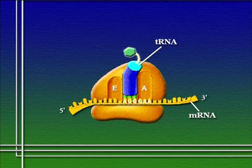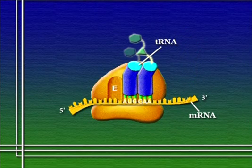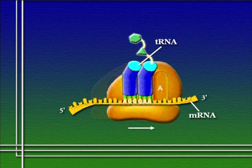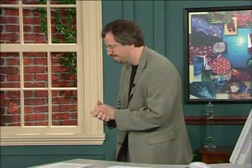Now, remember from our earlier lectures in the first part of the course that ribosomes are the protein building machines of the cell. Ribosomes are found throughout the cytoplasm of the cell, but many ribosomes in the cell are found to be physically attached to the outside surfaces of the endoplasmic reticulum. Those parts of the endoplasmic reticulum we call rough ER.